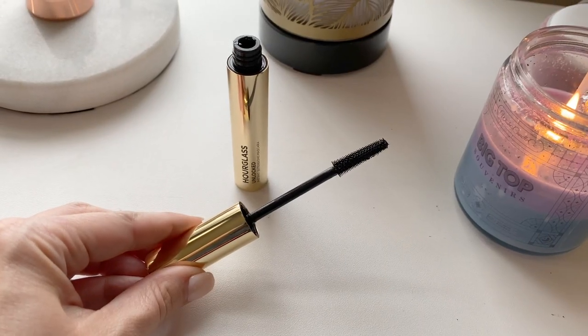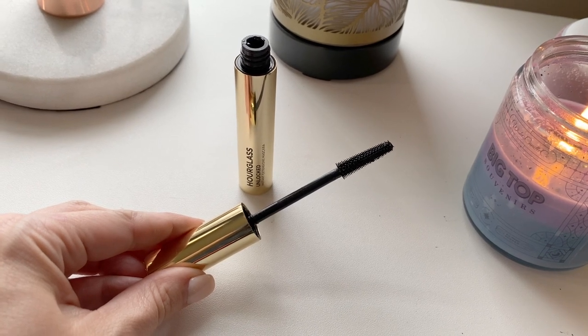So for H, I went with Hourglass. This was hard because I do have a lot of favorites from this brand, but I figured I'd go with a newer one I'm enjoying. This is their Hourglass Unlocked Mascara. It's what I'm wearing today. I only have it on the top lashes because that's just my style right now. And this stuff is pretty good.